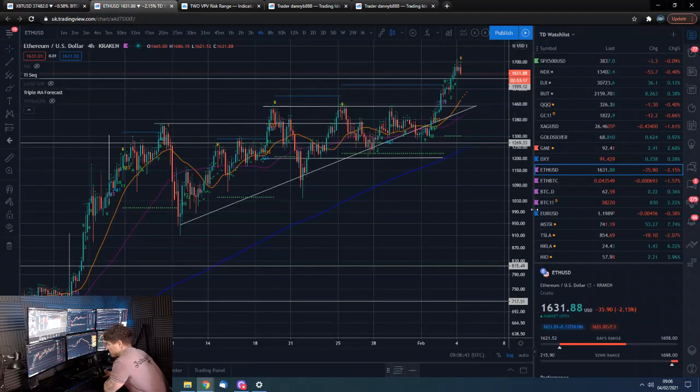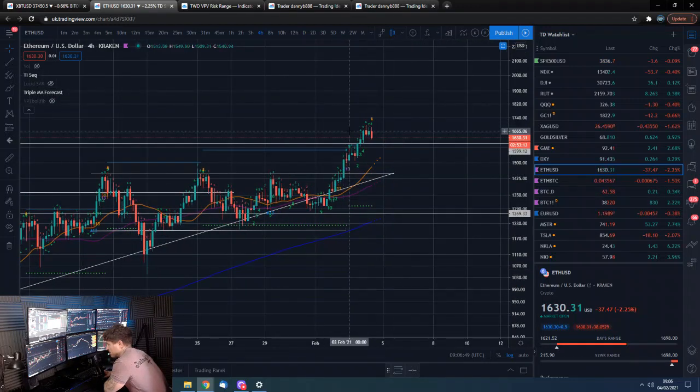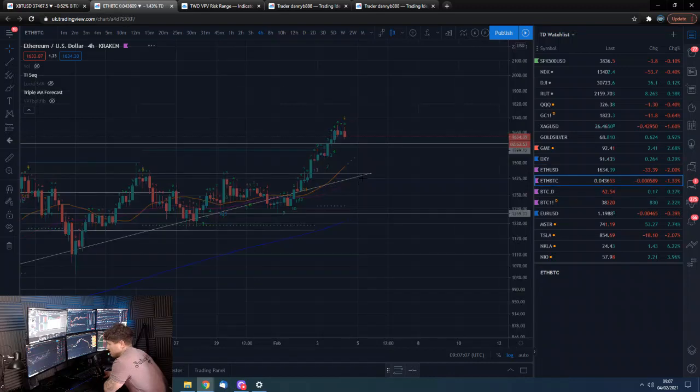Right, so Ethereum USD, as you can see, has broken out of its triangle, having a little bit of a pullback as well. 4 hour 9 incoming. We could potentially test this level about 1600, and then continue upwards, or we could come back and test the breakout level. We haven't tested that in any way, shape, or form at the moment. So potential back test to look out for there.